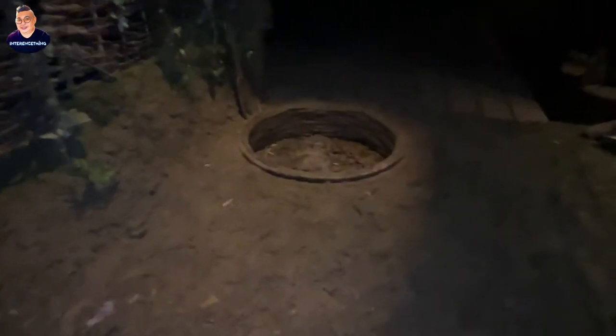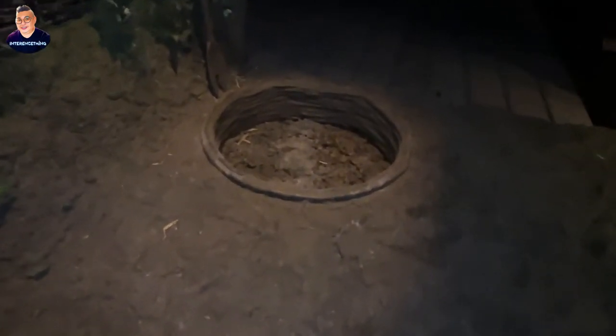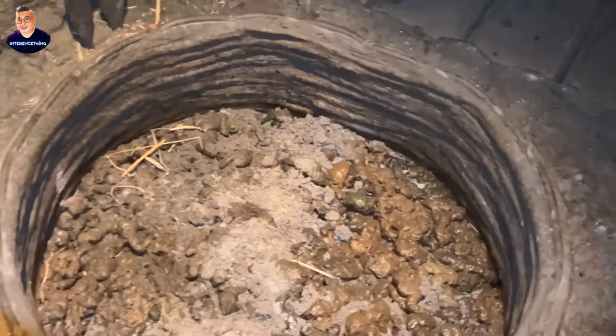Limestone lined that ditch running up to this next building, forming a passageway to the back door. Is that the toilet? Yeah. Oh yeah, you can see the poo. It is poo. The poo? The poo, yeah.